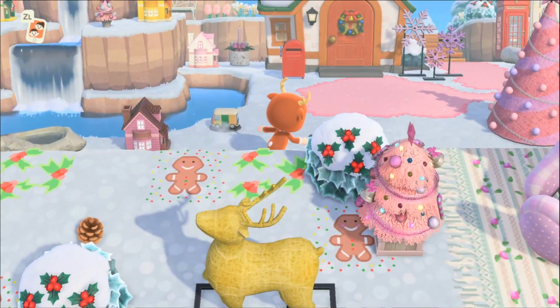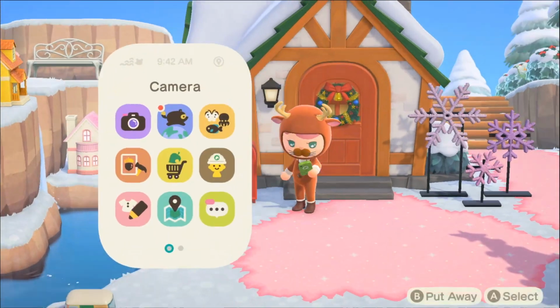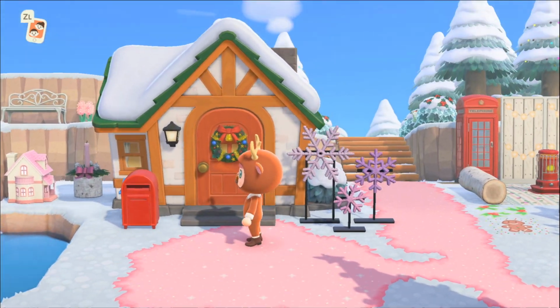Then we're gonna go in here, and you guys might be wondering, whose house is this? This is Thor's house. I added Thor to my island. Thor is also my cat's name. And we will be adding Blu, don't you worry.